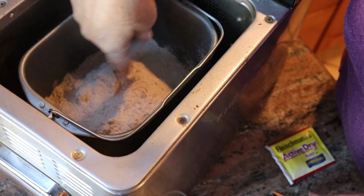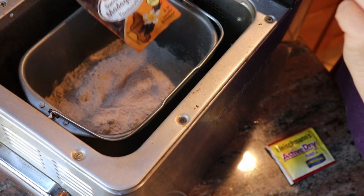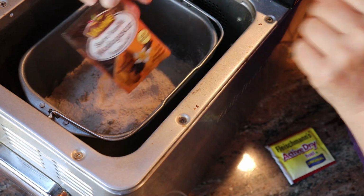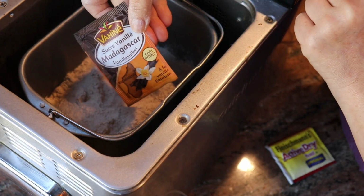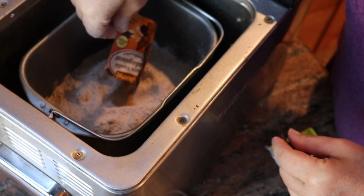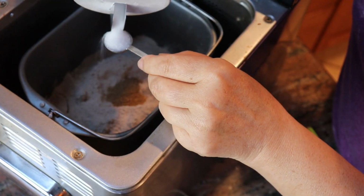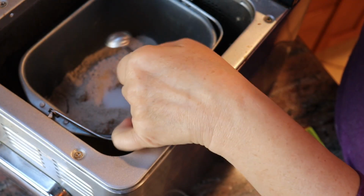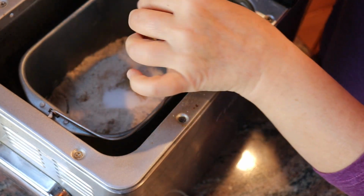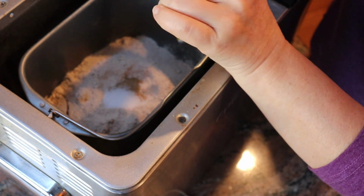Okay, spread it a little bit. Make like a little hole. I'm adding 1 pack of vanilla sugar. This one is from France actually. My mom always sends me that stuff because it's flat. It fits in an envelope. Okay, vanilla sugar. And a half a teaspoon of salt. And to that I'm adding dry yeast.